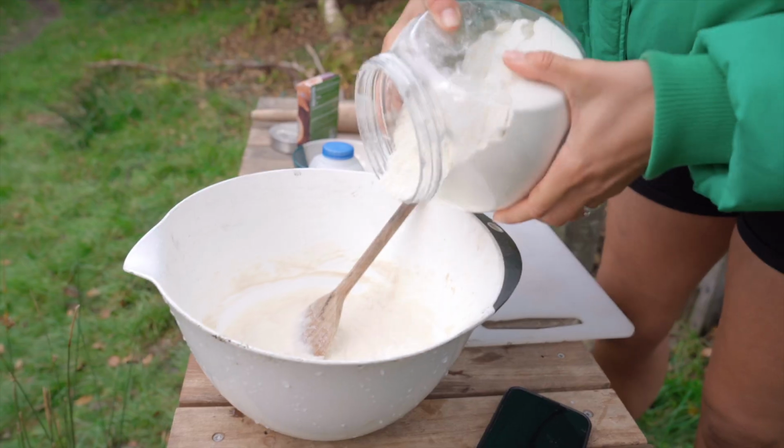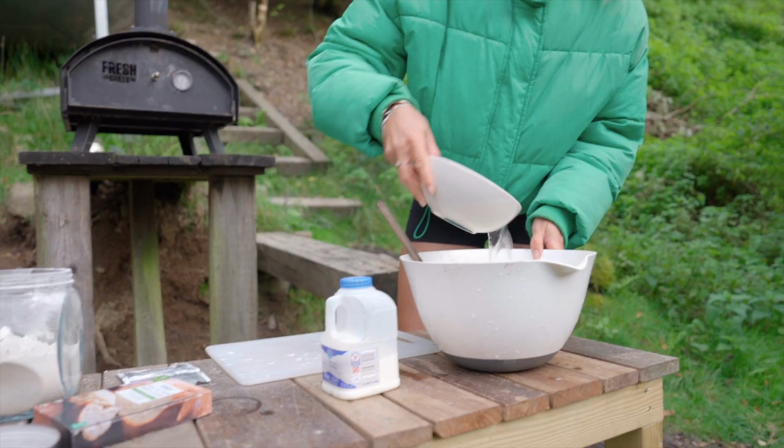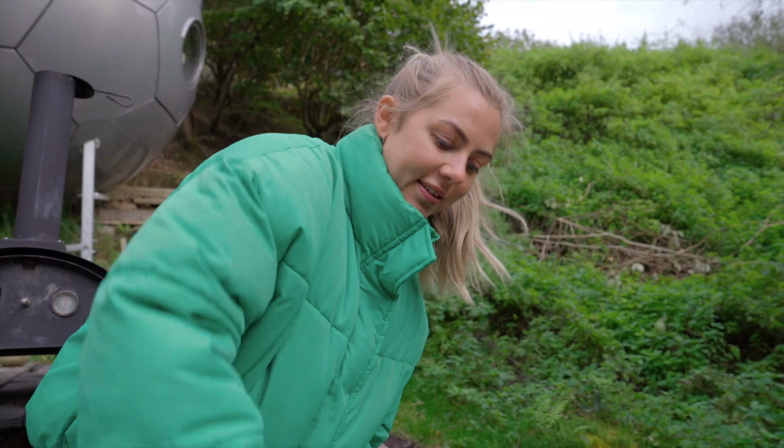Need more flour. Oh, it's kind of like thickening up. I feel like this is the right consistency. I have never made pizza bases in my life, as you can probably tell.